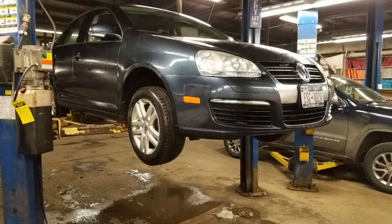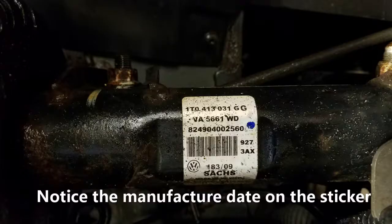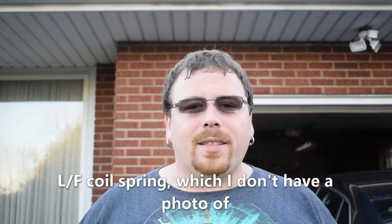So I got it in the shop, got it up on the lift, tore the tires off, and I discovered two things. One, those are the original front struts, and presumably also the original rear struts. The reason they needed to be done is because the spring had snapped.